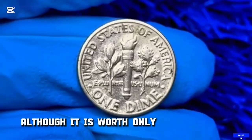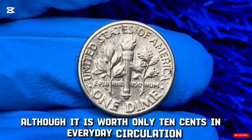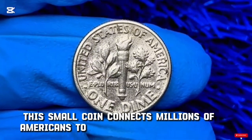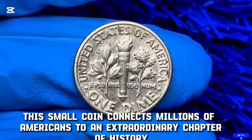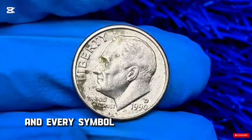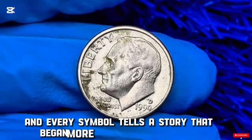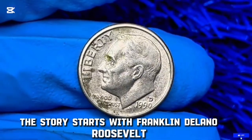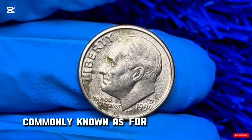Although it is worth only 10 cents in everyday circulation, this small coin connects millions of Americans to an extraordinary chapter of history. Every line engraved on the coin, every letter, and every symbol tells a story that began more than a century ago. The story starts with Franklin Delano Roosevelt, commonly known as FDR.